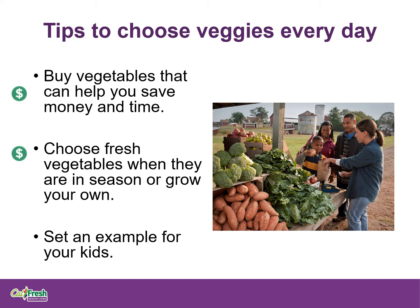Choose fresh vegetables when they are in season or grow your own. When you purchase in season, vegetables are at the peak of flavor and usually cost less. You can also grow your own vegetables such as tomatoes, peas, and squash. If you receive SNAP, you can use your benefits to purchase seeds.